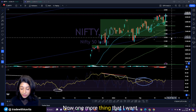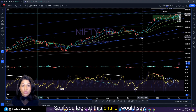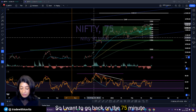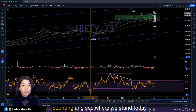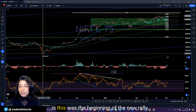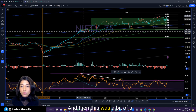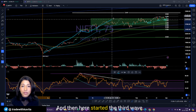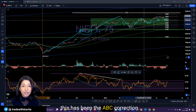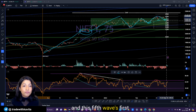Now, one more thing that I want to absolutely comment upon today is the wave count. So if you look at this chart, I would say this is where a new rally began in the index. So I want to go back to the 75-minute time frame and do a bit of wave counting and see where we stand today. So if I just zoom into this, what I would say is this was the beginning of the new rally, right? And up to this point, this was clearly the first wave. And then this was a bit of a correction that we experienced. And then here started the third wave. So after the third wave, because this second wave was so small, I believe this has been the ABC correction. And now a fifth wave has started from this point onwards. And this fifth wave's first wave has just been over.